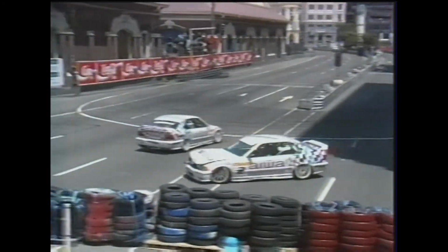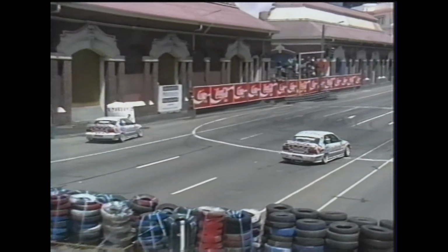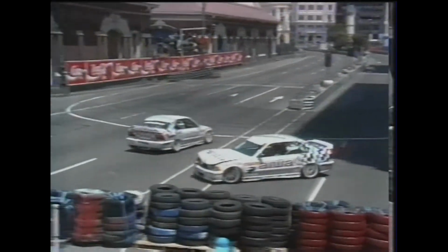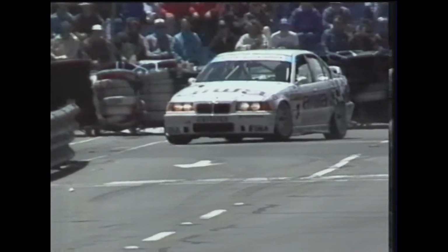Oh, massive hit between the teammates. The thing they promised Charlie they wouldn't do. Joachim Winkelhock there, and he gets the big hit from behind from Soper. Winkelhock spins around. Soper says, now I've got you, I can finish the race. We can see the brake lock there. Steve's just gone in way too hot, and that's the teammates. It's not deliberate. He's just gone in there too late on the brakes.